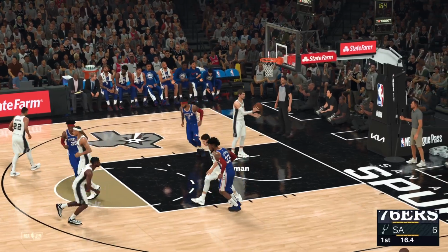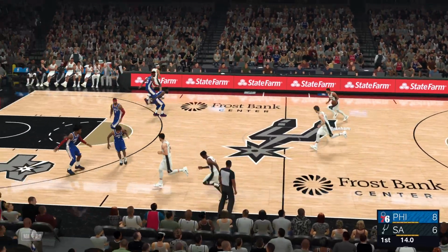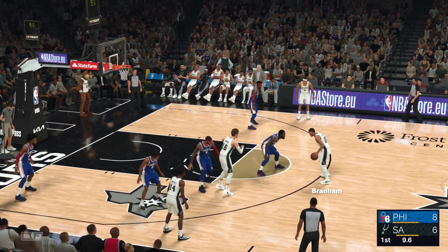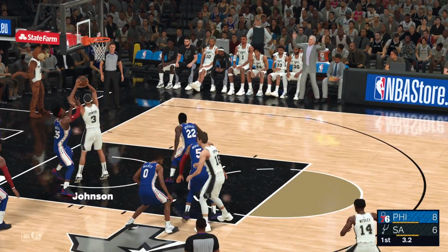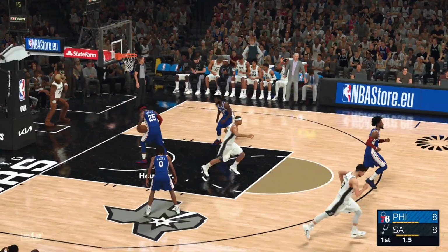And he's good on the second. Here's Branham, still without a basket. Here's Johnson. Two on the clock. He takes it up and lays it in. And it's all knotted up.